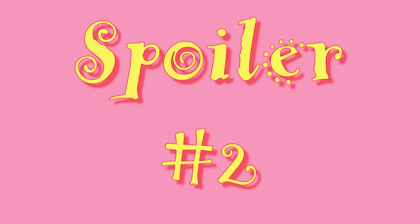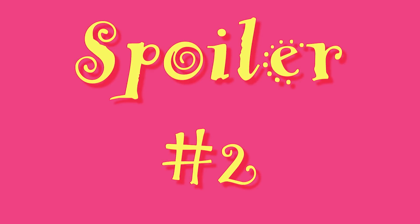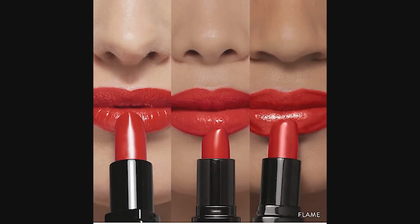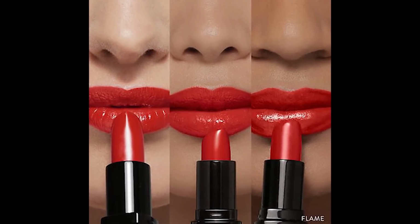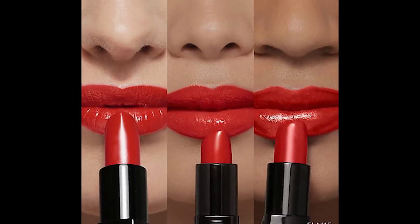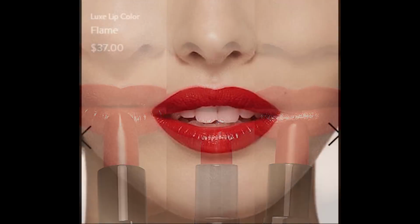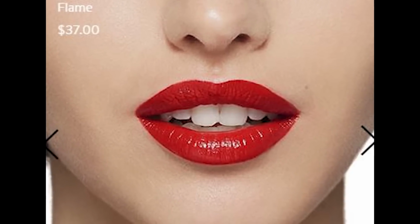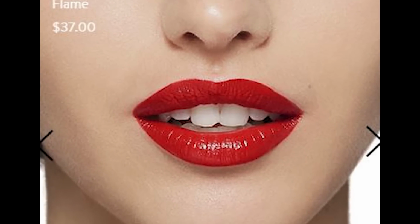Second is from Bobbi Brown. It's the Mini Luxe Lip Color in Flame. This is a beautiful bright reddish coral color. It's a warm tone, and you'll receive the mini size of it. The mini size is 0.08 ounces, and the full size is 0.13. The full size sells for $35.